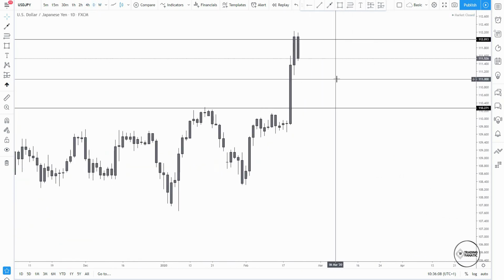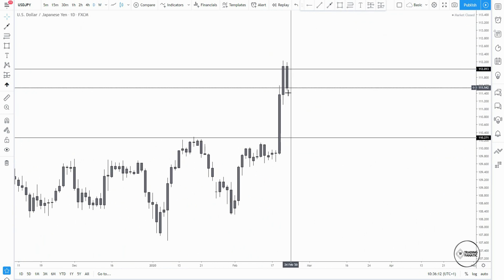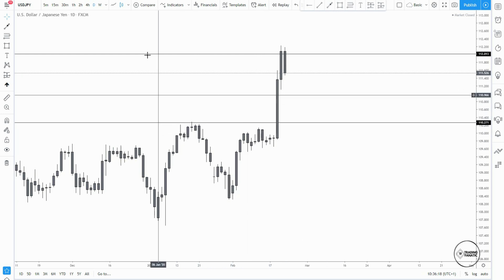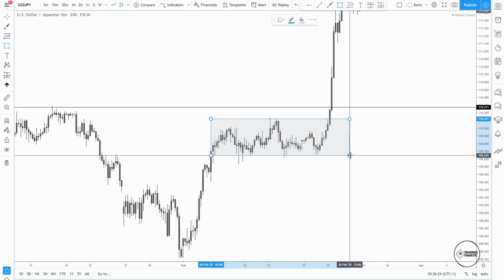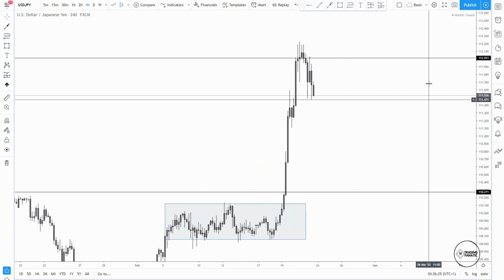Translating this to the daily time frame, we just had a massive push to the upside, but price was reacting from this area. And we can see here this structural point, this tap and this tap. This is an area that the price may return back to test. And having a look at the 4-hourly, you can see after this consolidation that has been going on for quite some time, we just had a breakout and a massive explosion to the upside.